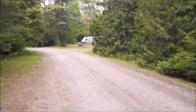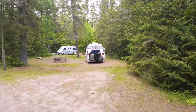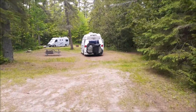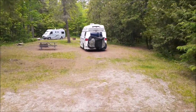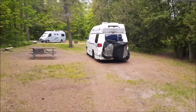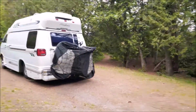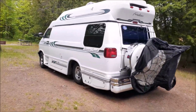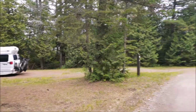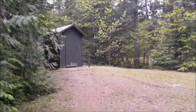I'm on site number 16. She's on site number 18. Pretty good spot. I'm nice and flat. This is site number 16. I'm nice and flat. Didn't even have to use levelers or nothing. And that little path right there is one of 3 or 4 that take you to the lake. Cats are in there being cats. Here's site 16, mine. That's the road. And then right over here, if you need to use the business, you're conveniently located.